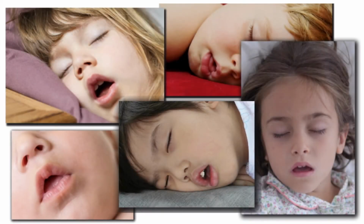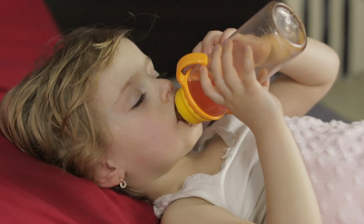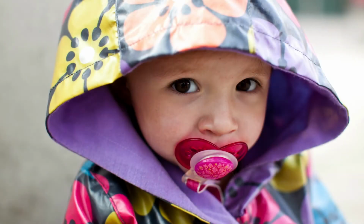Do you see the problem in all of these photos of sleeping children? That's right, their tongues are lying on the floor of their open mouths because it's hard for them to get oxygen through their noses. But that allows the cheeks and lips to continue squeezing the upper palate upward all night. Then, when the child wakes up, they get a bottle, and when they're done with the bottle, they get a pacifier to suck on. Why is this a problem?